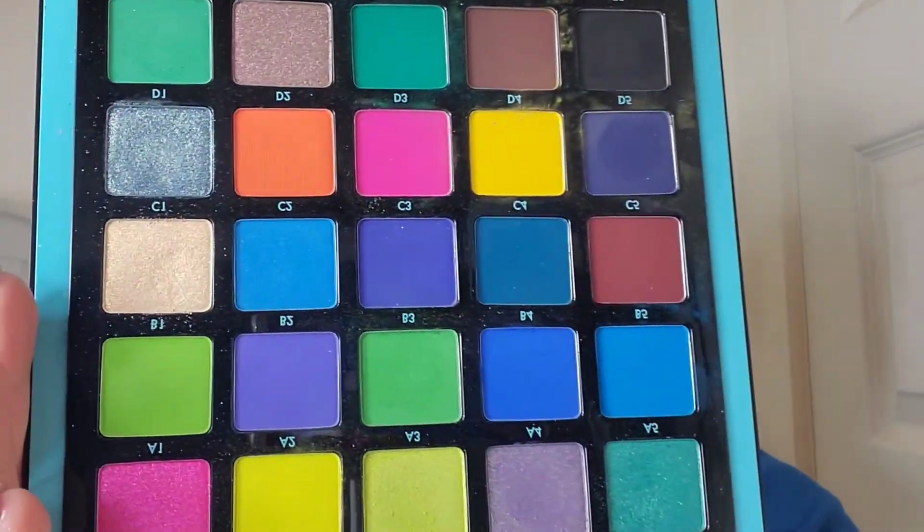I mean, let's talk about these. I got these for my birthday. But do I use every single shade? No, you can tell I don't use every single shade. I haven't even tried to use every single shade in this palette.